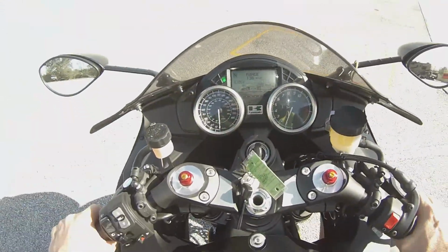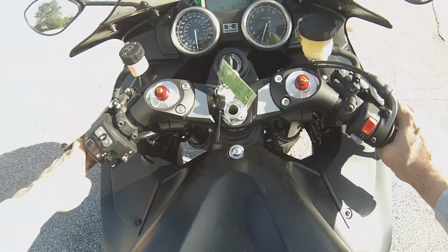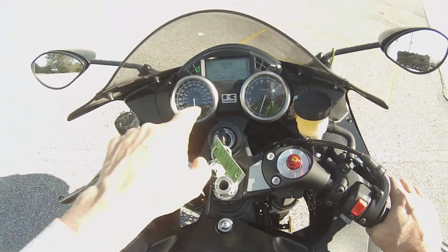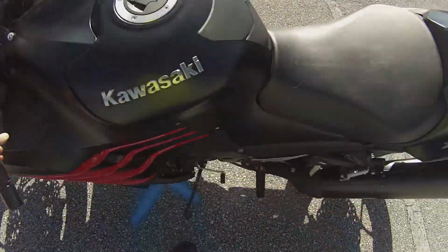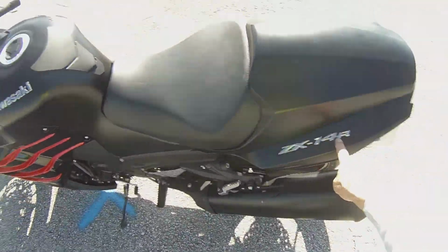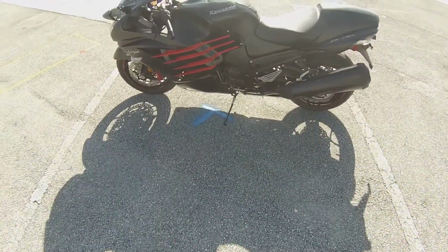All right, so guys, this is it. Again, I want you to pay attention. 259 miles on it, so like baby miles. It's a 2014. It is a Kawasaki. It is a, you ready for it? It is a ZX14R. Now, if you guys are familiar with that, I don't have to tell you what this bike is all about.